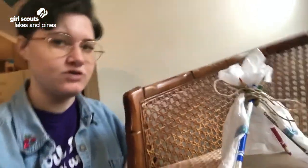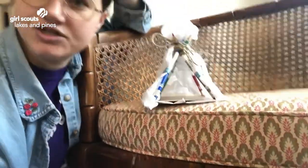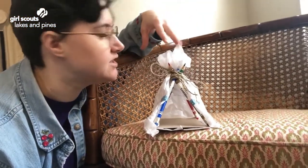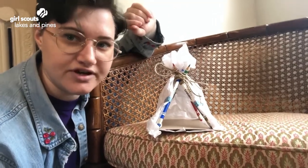Okay, I am back with my finished fairy house. What I went with design-wise was I kind of tried to do a little glam tent situation. I've always wanted to go glamping, and so I felt like if I could give the fairies an opportunity to do that, then that would be a lot of fun.